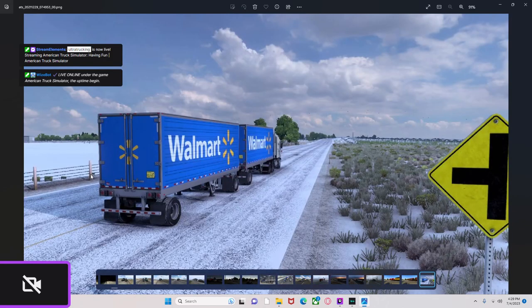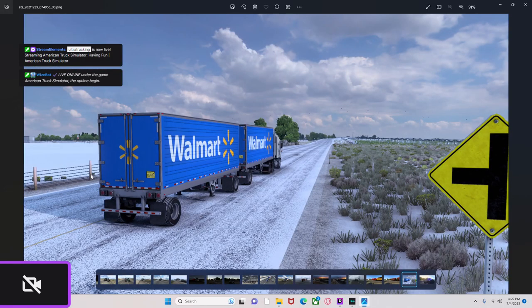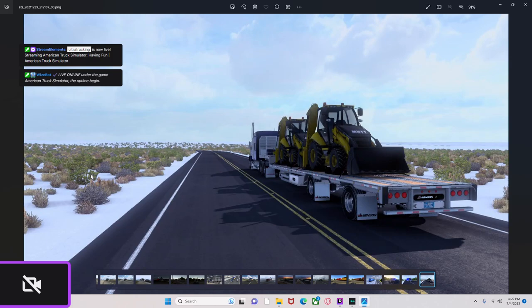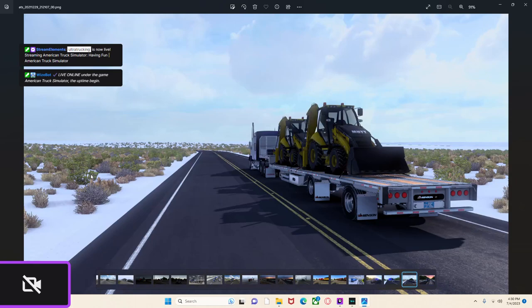Freight train. This is my first time ever using Frosty's winter weather mod. I had the classic Kenworth with Walmart doubles. I did a moving truck run. That was pretty cool. Carlisle transportation with the Benson drop deck trailer. That's the one that we used yesterday. That was all white and stuff. Those are the different types of loads.